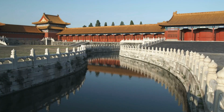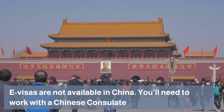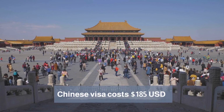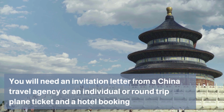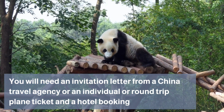The last country on our list is also one of the largest. There is much to see and do in China, however, you will not be able to utilize a convenient e-visa process. Instead, you'll need to work with a Chinese consulate based on your state of residence. A Chinese visa costs $185. To obtain a China tourist visa, you will need an invitation letter from a China travel agency, or an individual or round-trip plane ticket and a hotel booking.